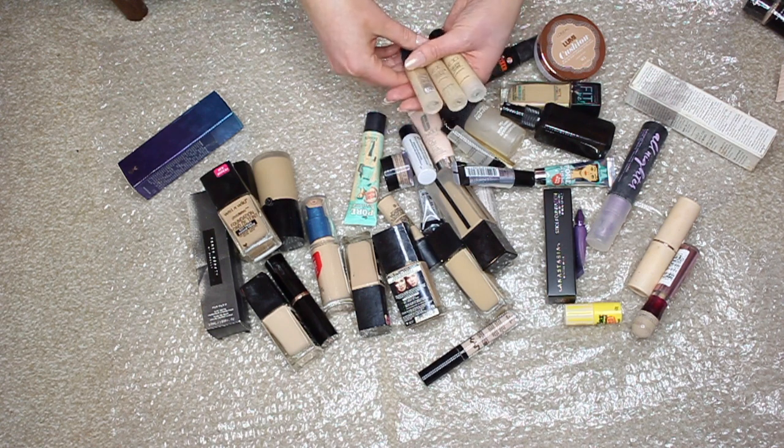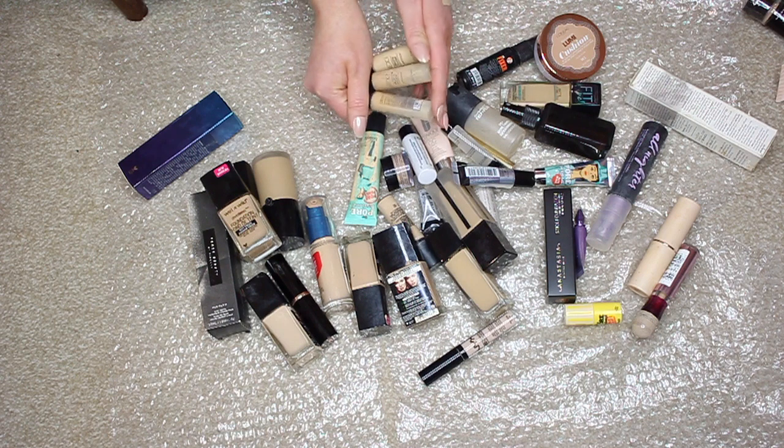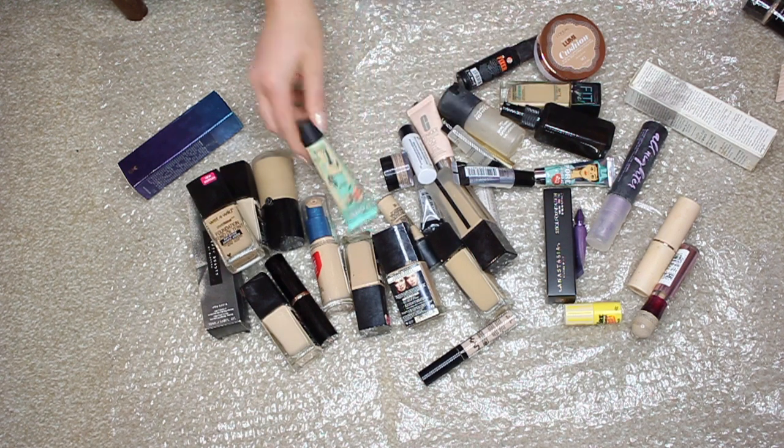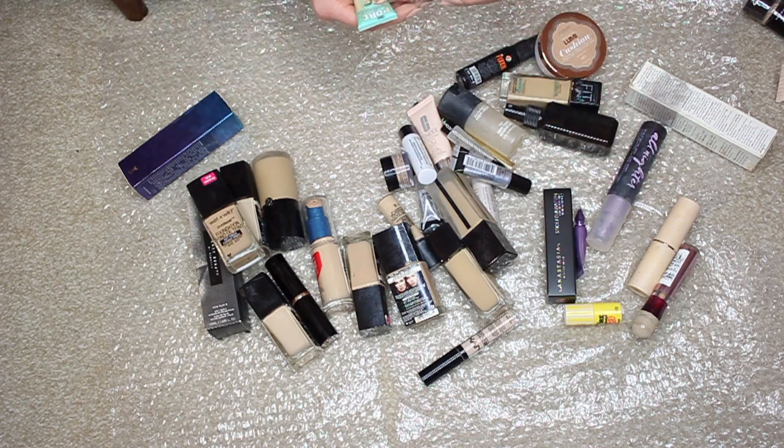But these are really good full coverage concealers and they last all day, so I really recommend these, so I'm going to be keeping all 3. And then primers, I have my Benefit Professional, which I love, so I'm keeping. Then I have a Professional Matte Rescue, which I haven't tried, so I'm going to keep that.